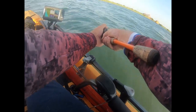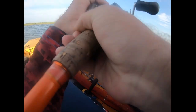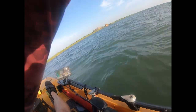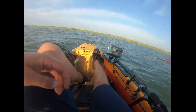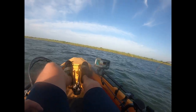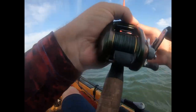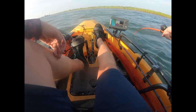Oh! He had me so buried right there. He's smart, staying right underneath the kayak. He's about to come up and do a side flop on his side, though. He's getting tired. Yeah, that's definitely a jack or something. Got a yellow tail, it ain't no redfish.